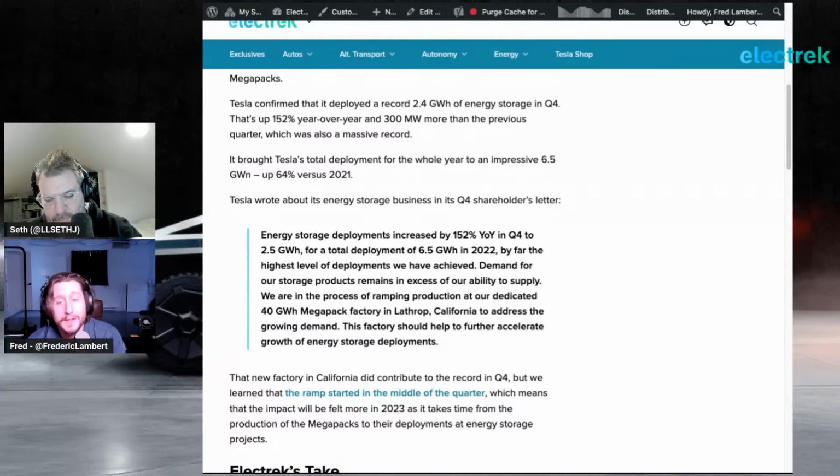I wouldn't be surprised if it's closer to probably $3 billion a quarter by the end of this year. Yeah, if Q4 was $3 billion a quarter, which I know is a lot, it's 3 times what it was this quarter. So year over year, a 300% improvement. But the Gigafactory was going to be fully ramped up, I think, at this point. So it's going to have a massive impact.